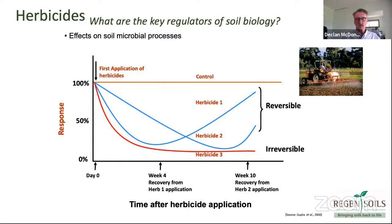When there's a toxic event and organisms start getting killed off, many will be triggered into the formation of resting spores to survive the event. And then as conditions improve, or the toxic compounds get decomposed by more tolerant elements of the microbial community, they're able to access these compounds as a food resource, and conditions improve, we see populations rebounding. And depending on the chemical used, we have degrees of reversibility.